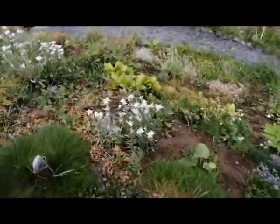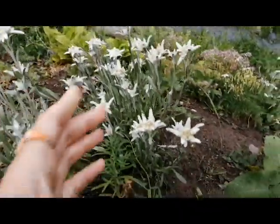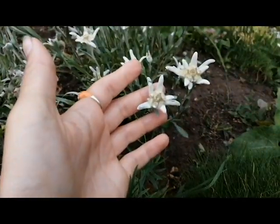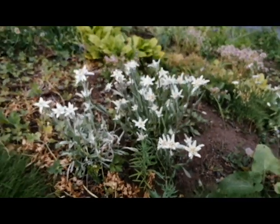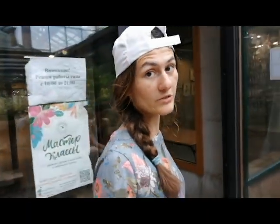And look, this one, it's edelweiss. Very rarely you can see this flower. I saw it only in the mountains in Sikhote-Alin National Reserve. We are going to the conservatory.